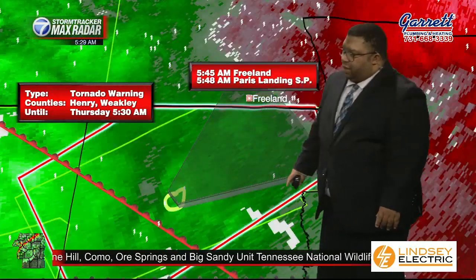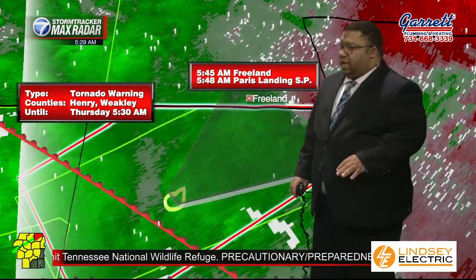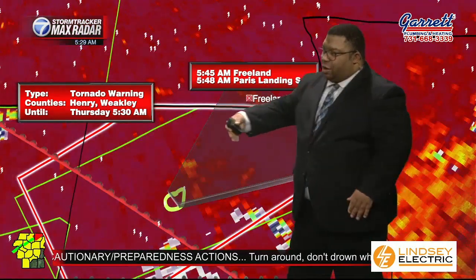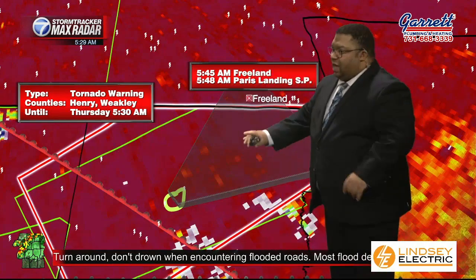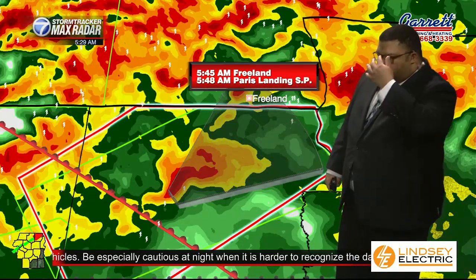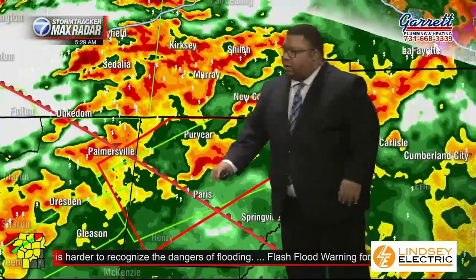So this is almost what we call an embedded supercell within the line itself. Okay, it's not showing up in reflectivity, so that's a good thing, hopefully. But again, at the same time, we have to keep in mind that we're shooting out of Paducah right now, and by the time the radar beam is hitting that part of the storm, it's already at about 10,000 feet. So we're probably looking at, at the very least, a mesocyclone that's moving its way off to the northeast there. But we're not seeing it so much in the velocity at this point, so that's a good thing.